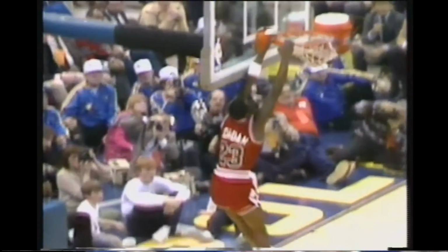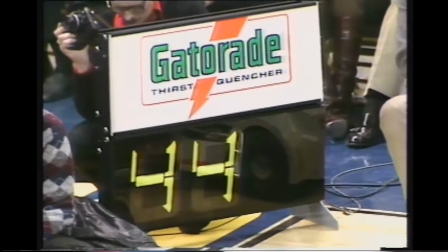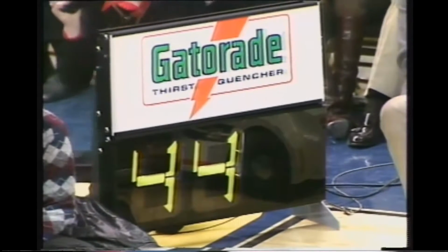Out here, he gets set for his second attempt after you look at this replay of Michael Jordan. A reverse, face up, and slam it down. He hits the rim on that stuff. I'm calling that one a 9, Rod. So they give him a score of 44 for Michael Jordan.